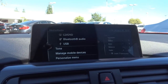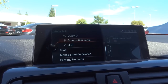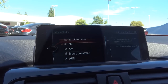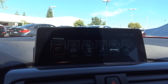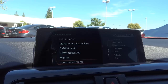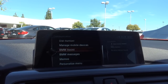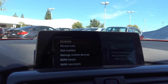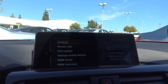Coming to your different audio sources, we do have all of the norm. You have your USB port with iPod integration, Bluetooth streaming audio, CD player, auxiliary input, and your AM, FM, and XM satellite radio. And then over here on communication, you have your BMW roadside assistance, BMW messages, voice memos, and then you can manage your mobile devices, view your recent calls, have your contacts stored on here, and then have an integrated dial pad.